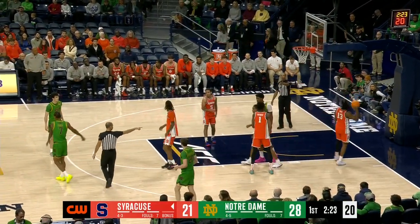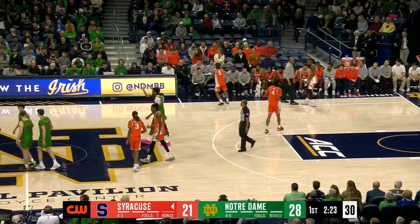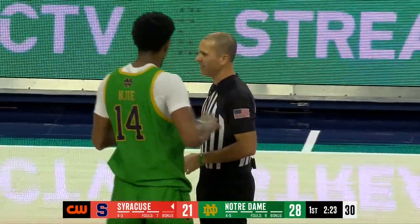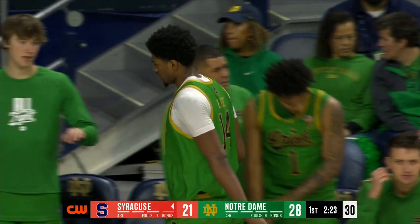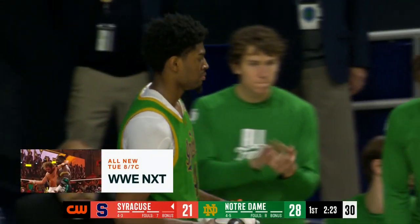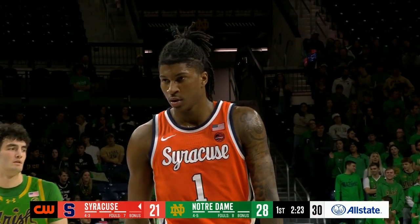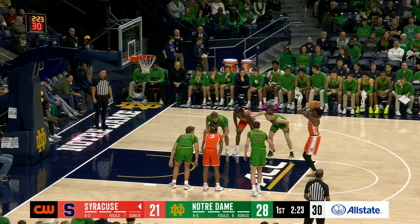Konieczny sneaky on the baseline, got it back. I think they're going to get Jyare for the hook on Freeman. Second foul on Jyare. Both teams in the bonus, so we stride to the free throw line for the Orange. Jyare comes out for Coach Shrewsberry. Five of 9 from the line for the Orange in the first half. 2 of 6 for Notre Dame on free throw attempts. Jyare leads with 5 rebounds to lead the team. Donnie Freeman.